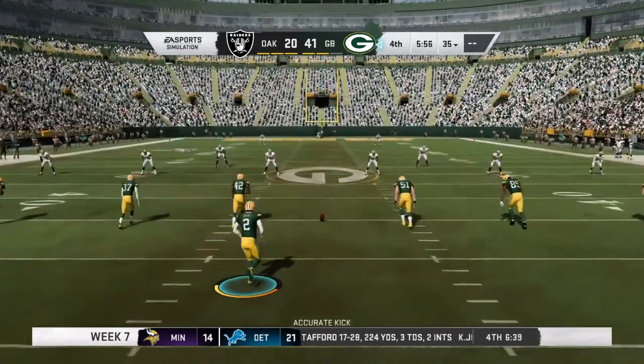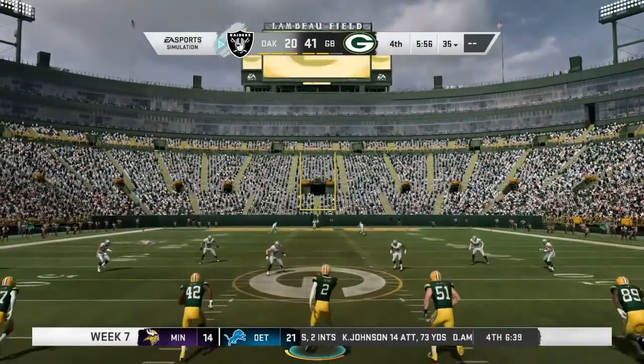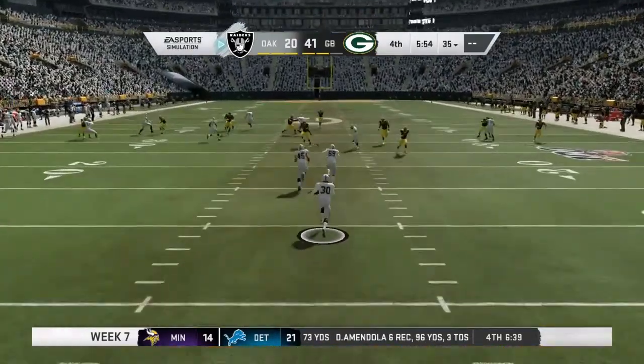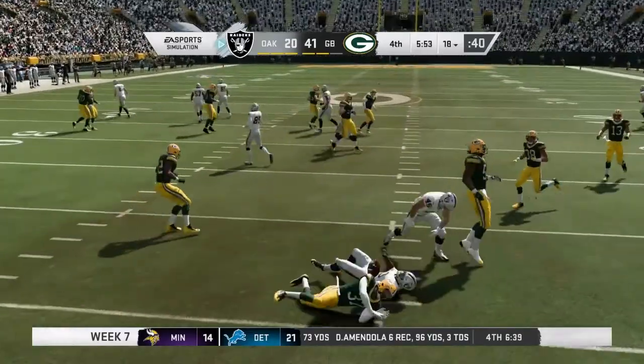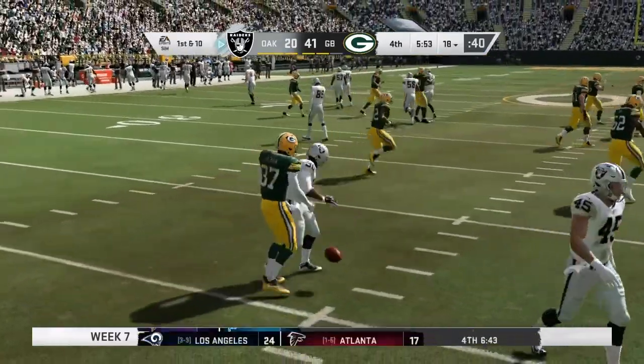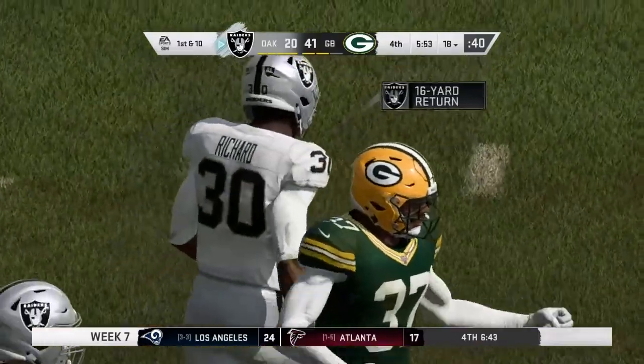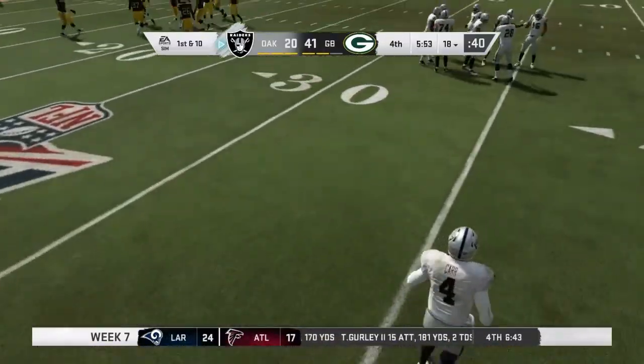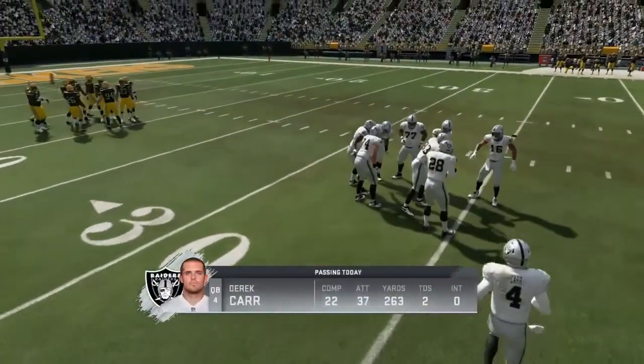After the made field goal, now Crosby will do the kickoff duties. This will be taken in at the 1. The Raiders offense, they get set to head back on the field.